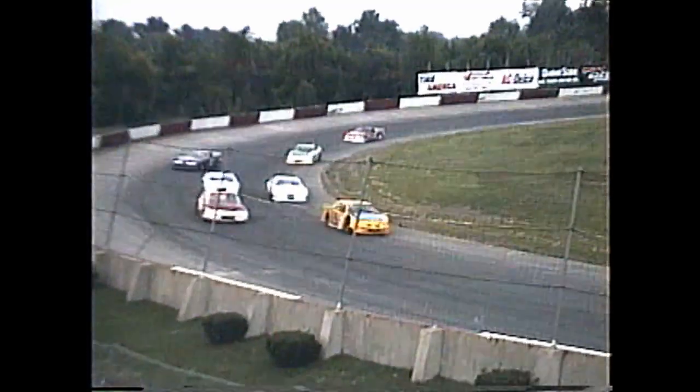On the front row, it's a pair of Matthews. Car 65 is Mike Matthews, and car 23, John Matthews. The second row, in car 01, is Jerry Buck, and alongside of him, starting in that fourth position, is Tim Roenbeck.